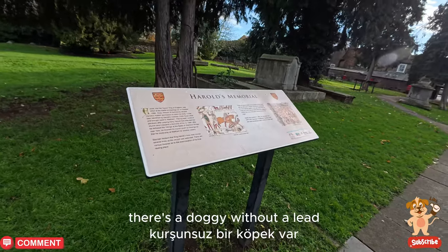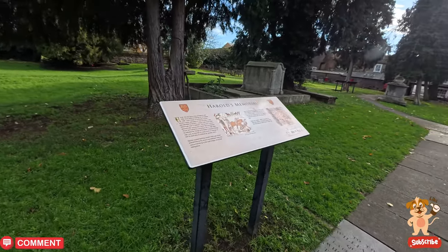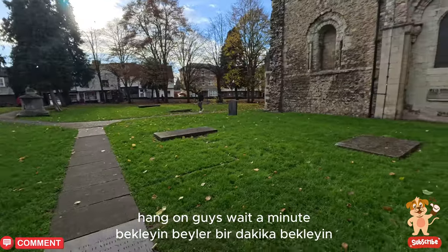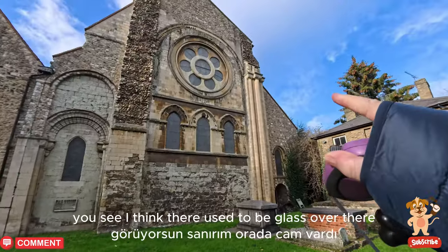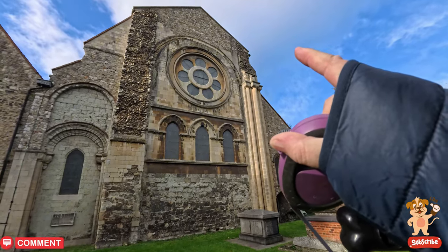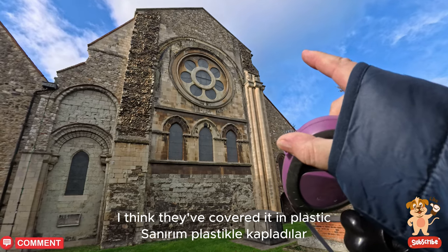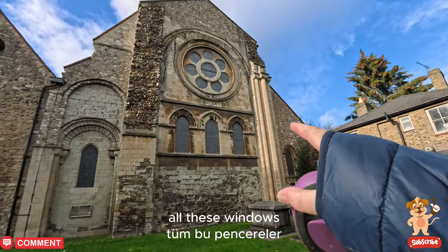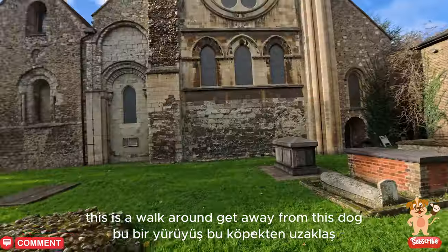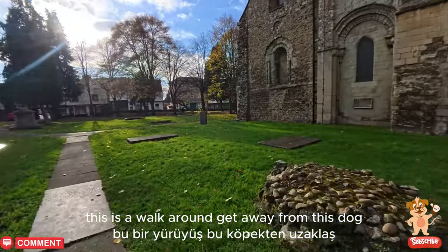Oh, there's a doggy without a lead. Shush you. See that? Hang on, guys, wait a minute. Wow. You see, I think there used to be glass over there, but I think they've covered it in plastic. All these windows, plastic. Abbey garden house. Let's have a walk around, get away from this dog.